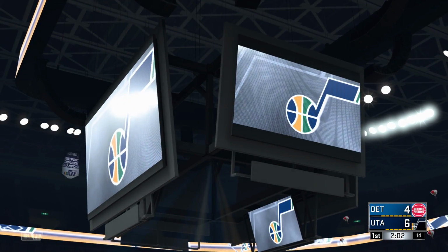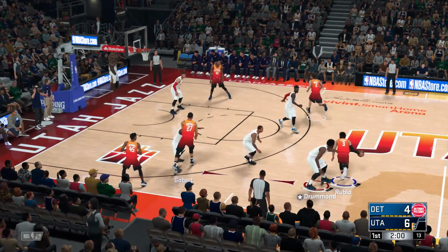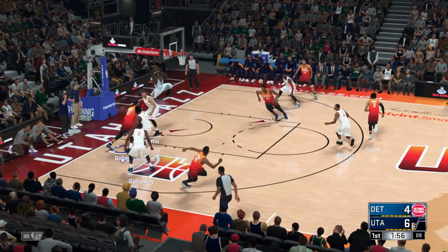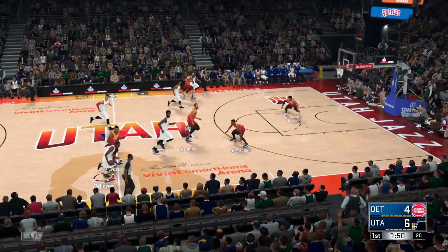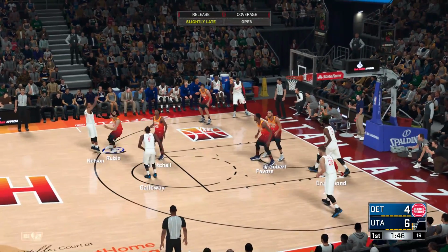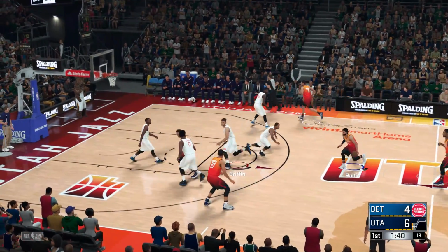For the Pistons, Ennis, he's checked in for Johnson. Langston Galloway comes in for Reggie Bullock, and Nelson is subbed in for Ish Smith. Gobert against Drummond. Gobert the pass to Favors. Misses from close range. Challenging the shot has almost the same effect as blocking it. No doubt, especially when the shooter knows that a defender is draped all over him. That kind of activity alters shots.